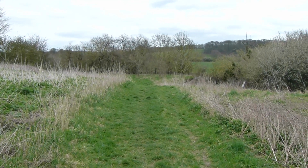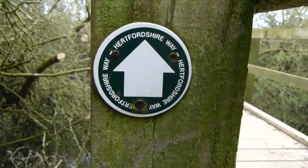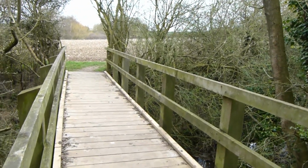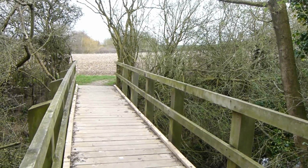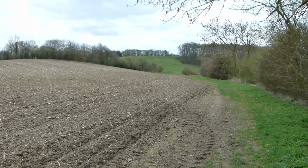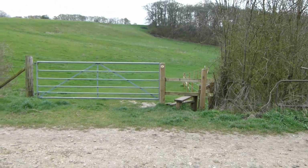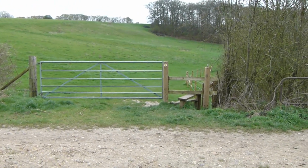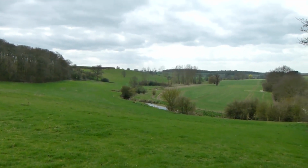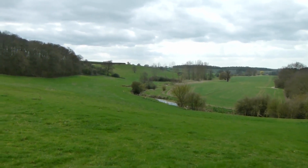Hertfordshire Way leaves the road along this footpath. Confirmation, we're on Hertfordshire Way, which now crosses a stream on this footbridge. After the footbridge, we bear right along the edge of this field. We cross this track, take the stile ahead, and I think there's a climb coming up. Now looking back after the climb, by the way, we turn left after that stile, we don't go straight on. And there's a great view back towards the valley of the River Ash.